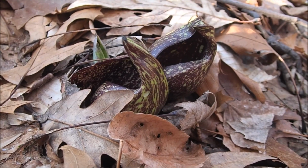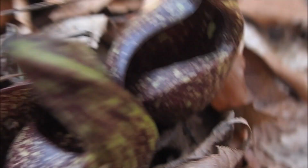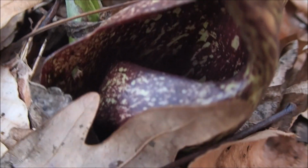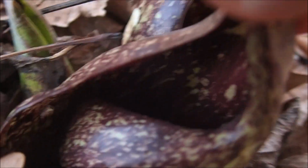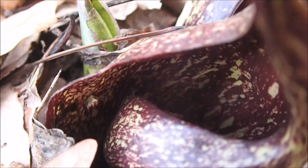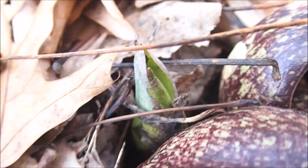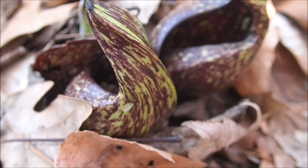This is the flower to our native skunk cabbage. Comes up, it's a bog plant. I can actually open this up more. Do I want to? But anyway, inside there is a little round structure with pollen on it. And it's pollinated mostly by flies. That'll be leaves later on. It's a great big plant with a flower that most people don't even bother looking at.